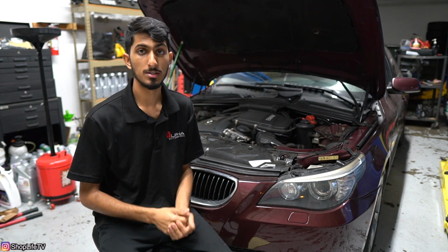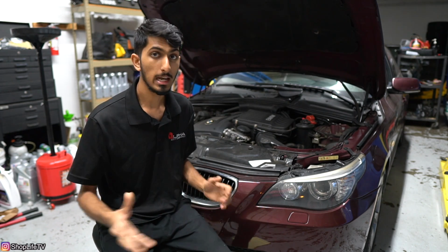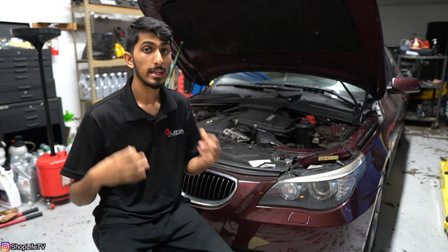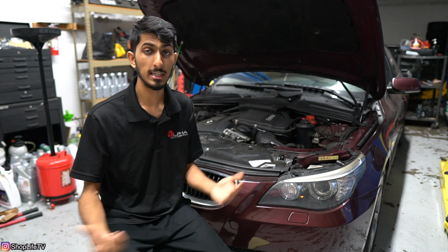And a lot of people don't understand that. It is very important to keep your engine bay clean, especially even if you do already have a leak. If you let that leak get everywhere, it just accumulates a lot of dirt, can cause a lot more issues in the long run, and it's hard to diagnose when something is leaking. So if you have a messy engine bay, it's just going to cause a lot more issues in the future.